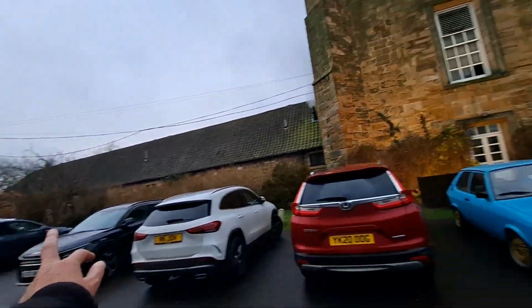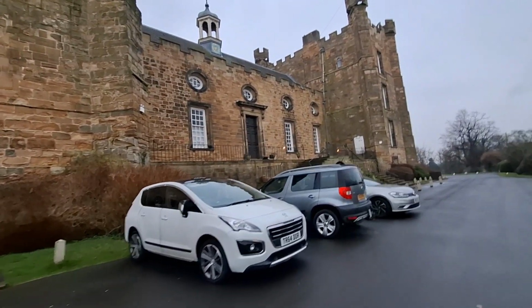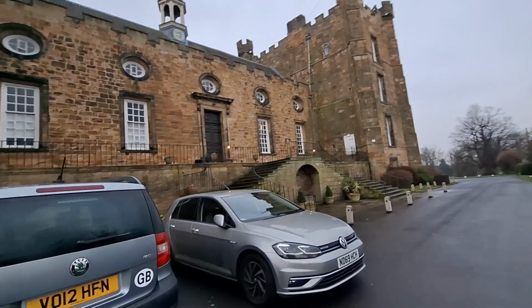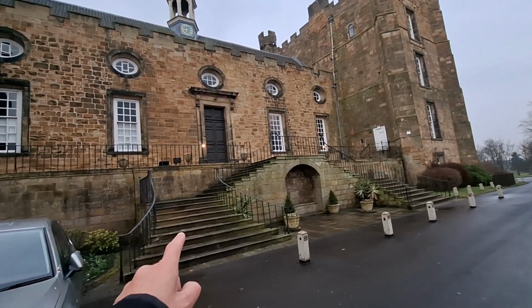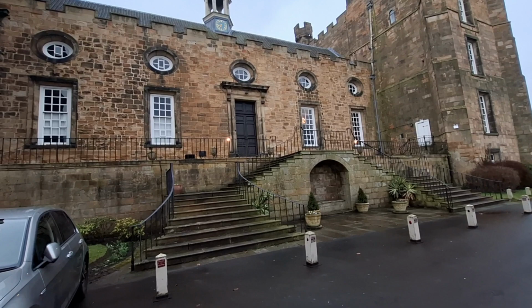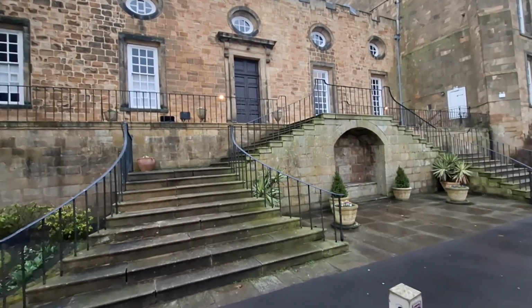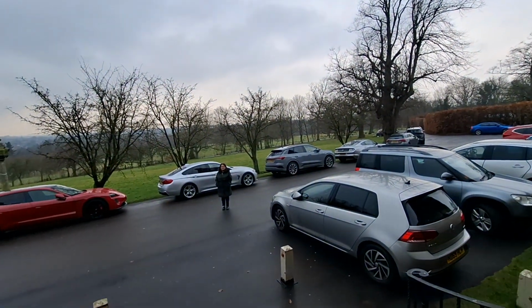Right, before we go in there, I'm just going to show you this bit. There's those steps there. Like I say, I haven't been here for a long time. Go up them stairs there to that door, and that's the main banqueting hall, where they have the Elizabethan banquets. Weddings, everything, divorces. I'm saying, Shell, they do weddings, divorces.